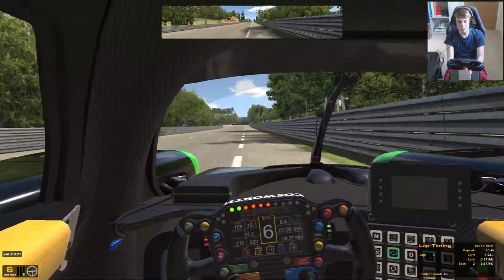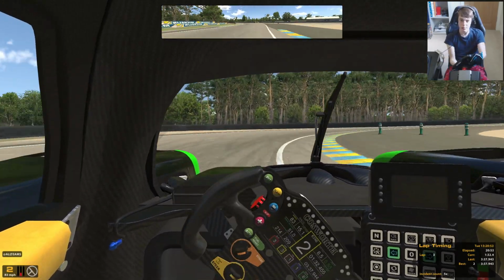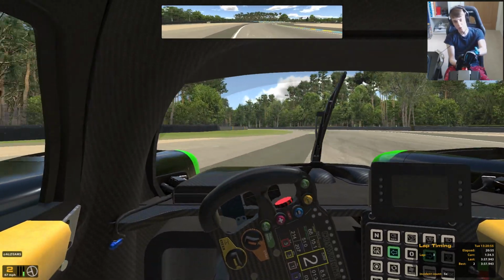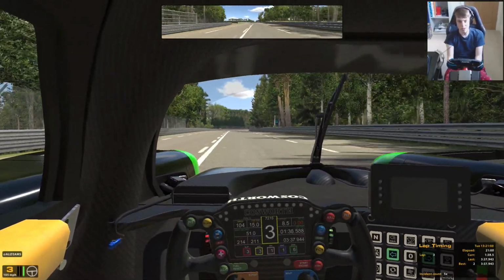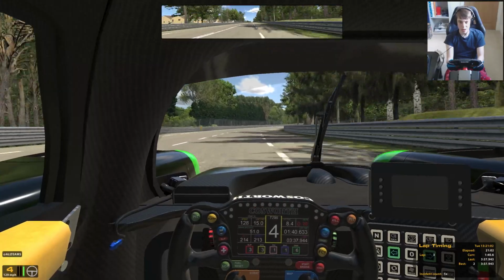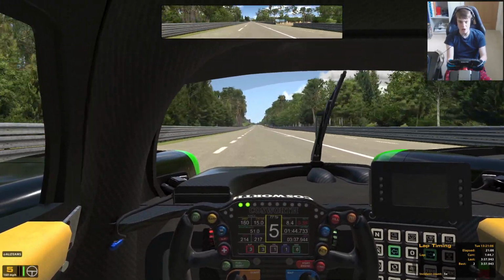There's a run a little bit wide on the entry to the second chicane. You can chuck it in a little bit more into this one. Not quite that much though, as we get a little bit loose. Try and get the power on the exit. Oh! Back end really not liking that one, so clearly, yeah, just pushing the car a little bit over its limits, over the curbs. Still not a big fan of the curbing.